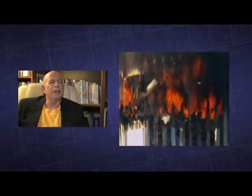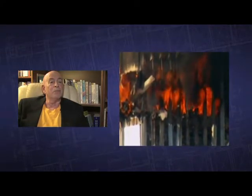The heat from the fire supposedly softened the steel and thereby brought the buildings down. If you have a flame at 750 degrees, you can hold that flame under a steel beam forever and you'll never reach a high enough temperature to bend steel, let alone melt it. So immediately I knew at that point that the official explanation was dead wrong.